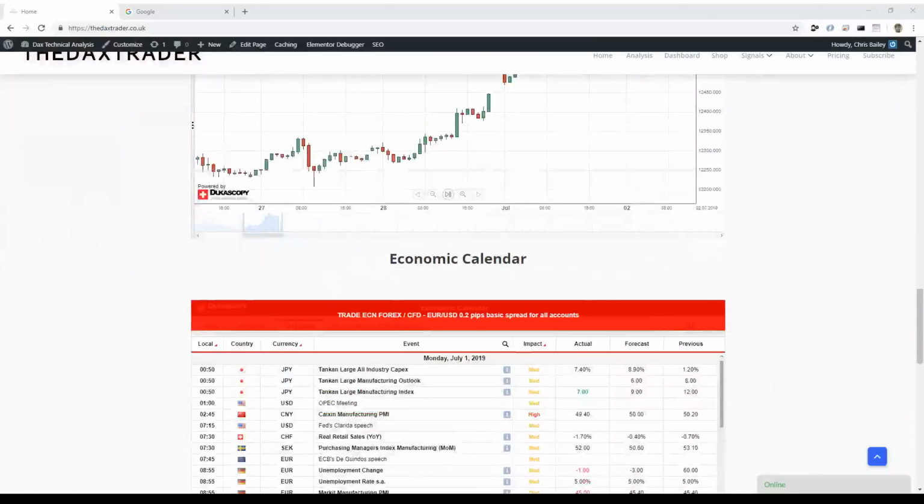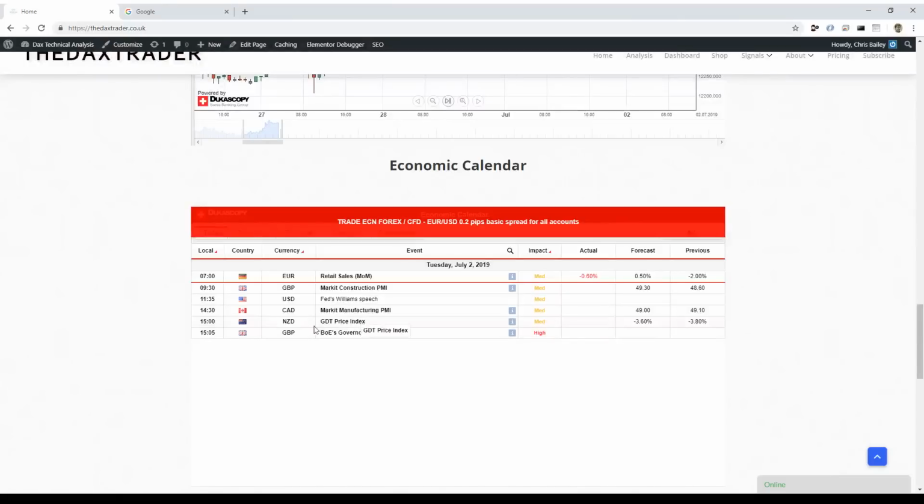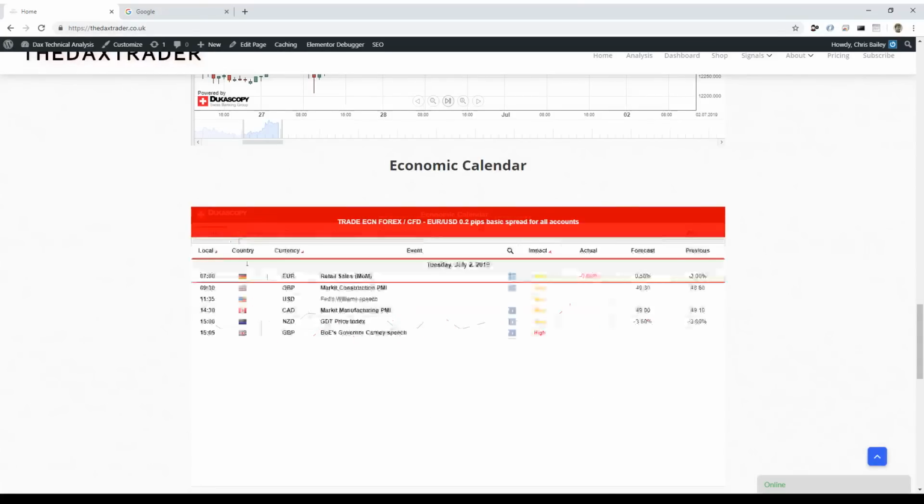Let's jump straight into the analysis for today, and I'm just going to quickly check in on the economic calendar before we go any further to find out what the high impact events are for today. And you've got the retail sales that came out earlier this morning, and they were horrendous compared to the forecast, so that's pretty disgraceful really. Check that out and see for yourself.